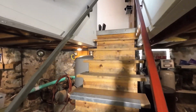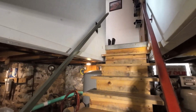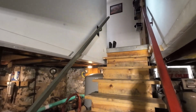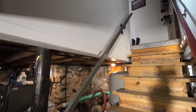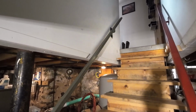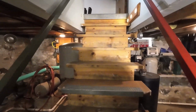Make sure that you have handrails. There's nothing worse and bothers me more than seeing stairways with no handrails. I don't know why they don't. In some cases they do it because it doesn't look right. Well, you know what? That's not a good reason not to put a set of handrails on your stairs. Handrails and lighting.